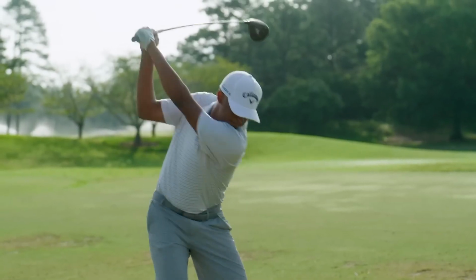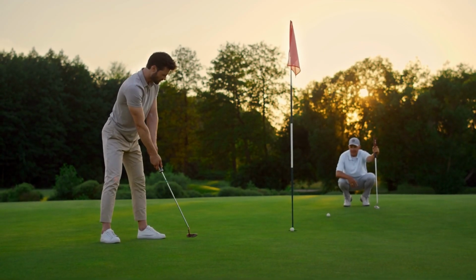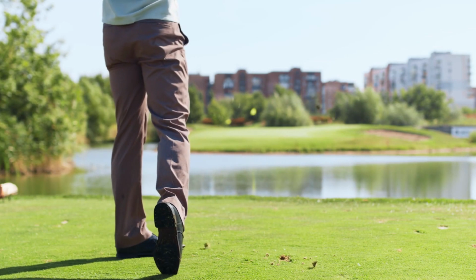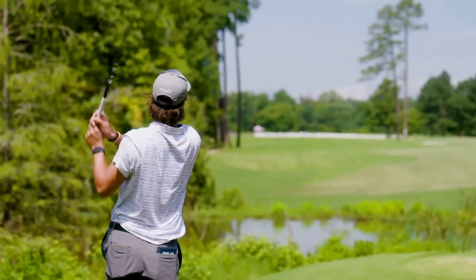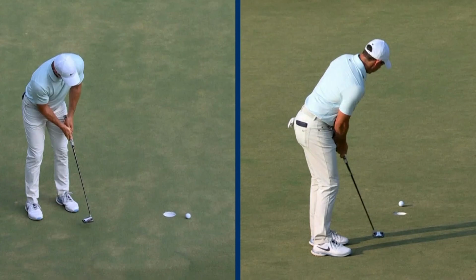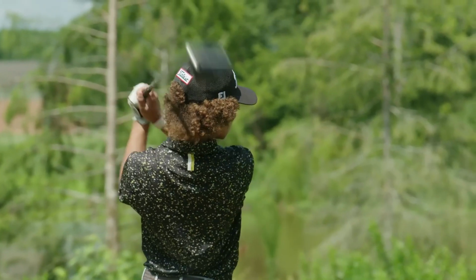Even putting, the simplest motion in golf, is worlds apart. A PGA player might practice putting for 3 hours a day, tracking how much their putt breaks on specific slopes. They know their putter's face angle at impact, their tempo, their alignment, and they repeat it perfectly hundreds of times. Meanwhile, the average golfer grabs the putter after 3 beers, crouches once, and thinks, straight enough. That's the difference between a 2-putt and a 4-putt, and between a paycheck and another weekend of frustration.